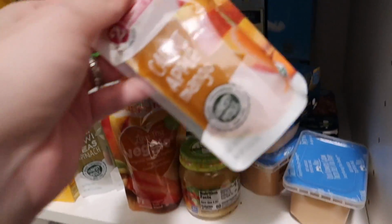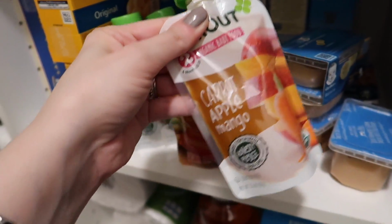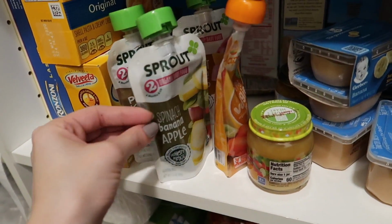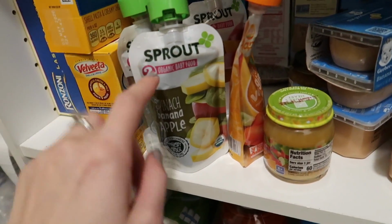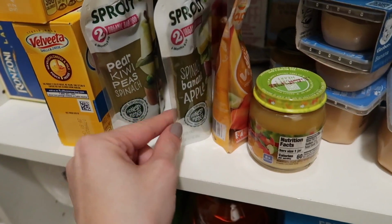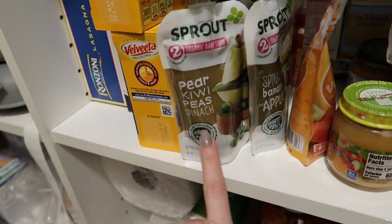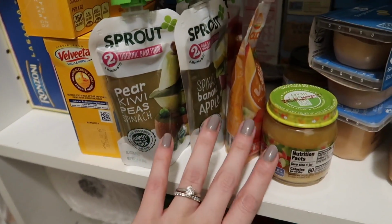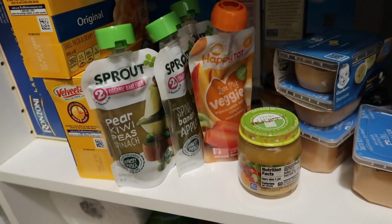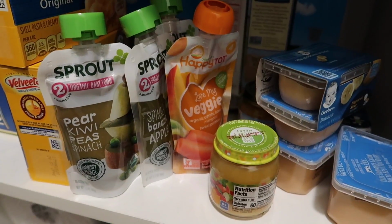But now every once in a while I'll give her some that have at least some veggies, and I'll give her some that have quinoa and other things, so that at the very least she's getting some of her greens in. You see, this one says spinach, banana and apple, and this one is pear, kiwis and peas. So we're trying that approach to her eating situation, and I feel like that's pretty much the best that we can do as far as veggies are concerned.